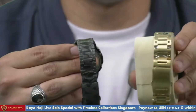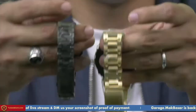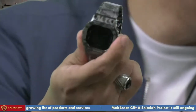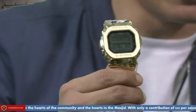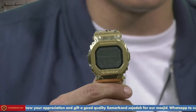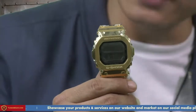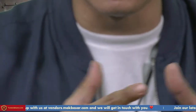Alright, this is the gold strap. Sorry, I removed this. Okay, so this one is a little bit thinner than the gold strap. This one is at $268, and this one is at $388. If you guys buy the couple watch, delivery will be free. Okay, this is the G-Shock GX56. If you are familiar with that model, this is the GX56 in gold stainless steel, $388. Let me just put it in the box nicely so that you can see at once.